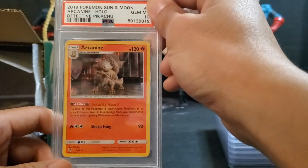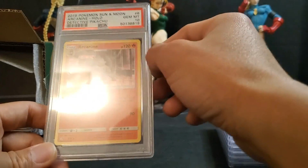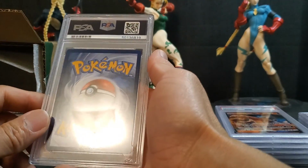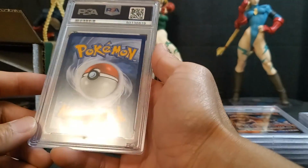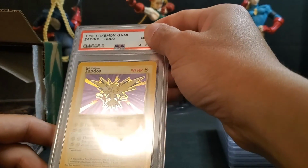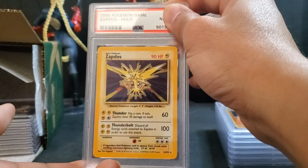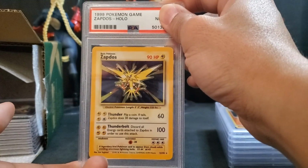Here's Arcanine from the same set. It is a 10. Interesting that he graded this one. I don't know what Arcanine's going for. Here's a Zapdos. Yep, so this box does belong to Power. So he's got 2 Red's Pikachu. Very nice. This is a Zapdos from 99.